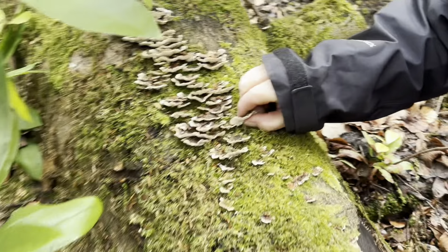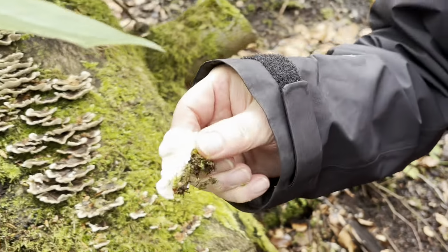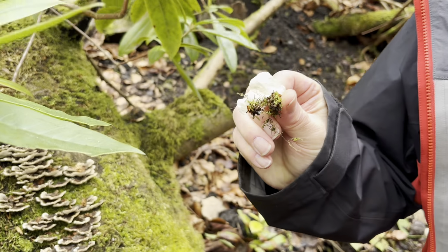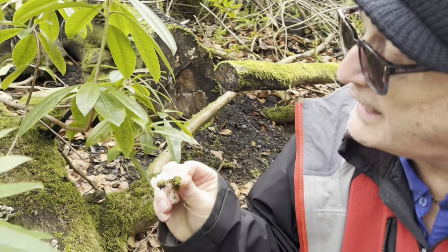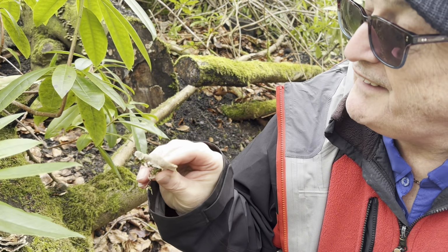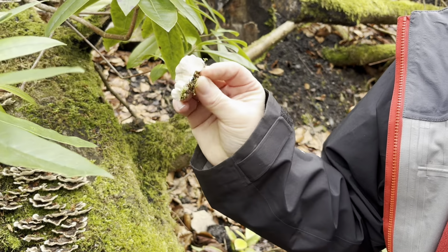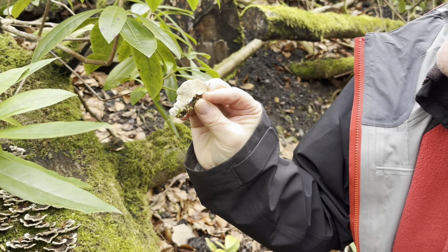Ah, this looks like turkey tail this time. Now you can tell turkey, oh yeah, definitely. Tell turkey tail because it's white underneath. Don't know if you can see that. And it has pores like leather. So if you find that, it looks like a turkey's tail. It's got white underneath with pores like leather.